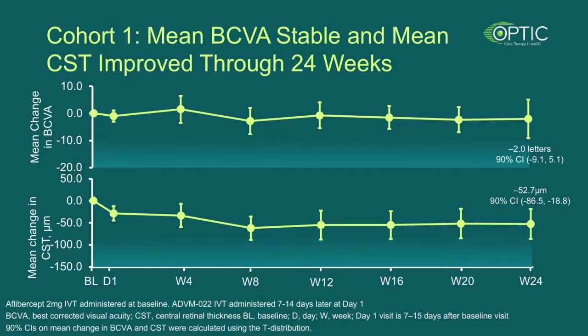Best corrected visual acuity was maintained out to week 24. Central retinal thickness was improved out to week 24.